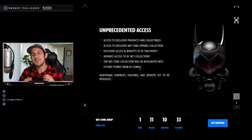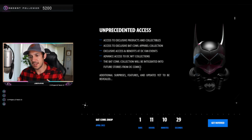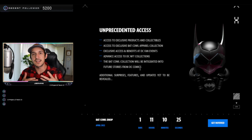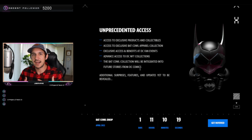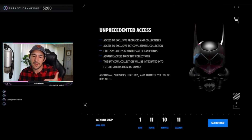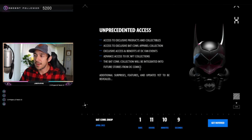So this makes me think, if you own a Bat Cowl, do you have exclusive rights to that Bat Cowl? I did try to find that, and I couldn't find it. A lot of times in NFTs, that is how it works, though. You have the property rights. Meaning, if they choose to use my Bat Cowl in a comic, do I get a royalty if that comic sells? You know, a small fee of that comic? Or is it just cool to see my Bat Cowl in a comic? I'd be interested to know more on that. Maybe somebody out there knows. I tried to briefly look over the Discord, couldn't find it, didn't see it on the website.